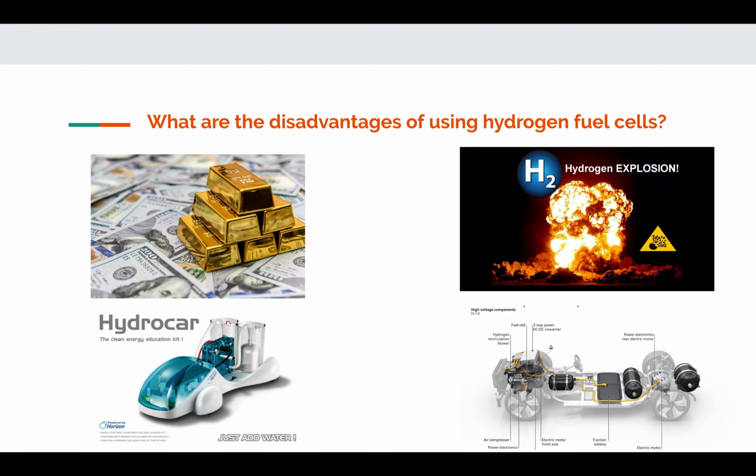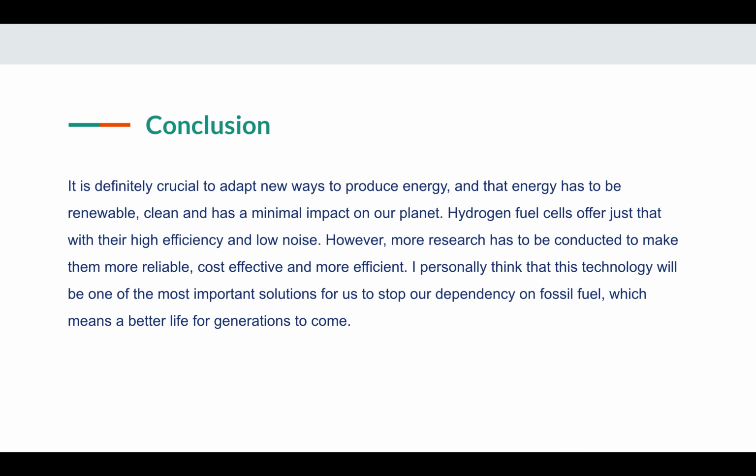What are the disadvantages of using hydrogen fuel cells? One of the biggest pitfalls of hydrogen fuel cells is the simple fact that it is very expensive to produce. While hydrogen is not toxic, it sure is flammable and explosive. The fuel cell is very new, and research still needs to be done before it can be used on a wide-scale basis. Energy storage capacity for hydrogen fuel cells is still low and needs to be increased.